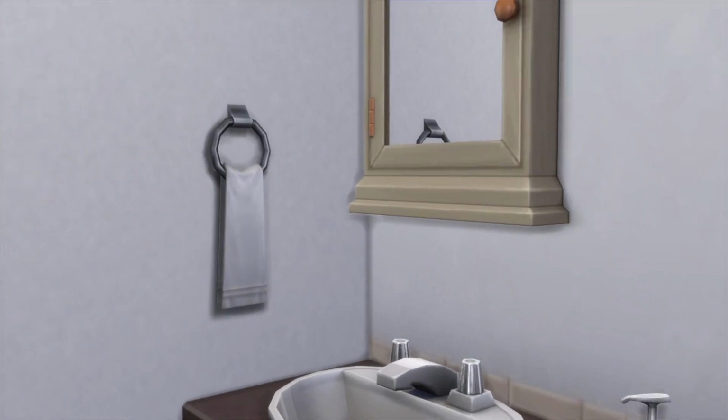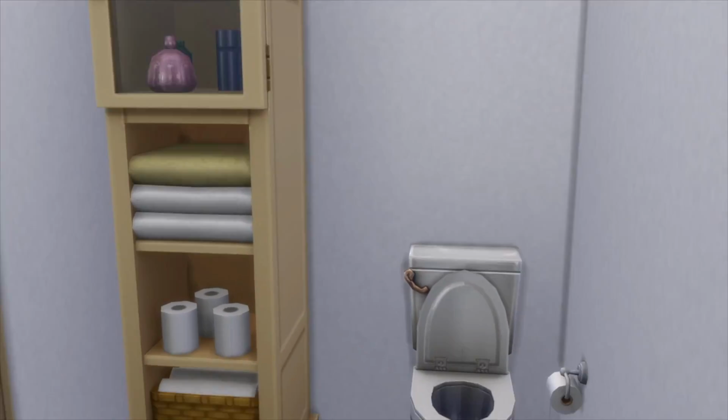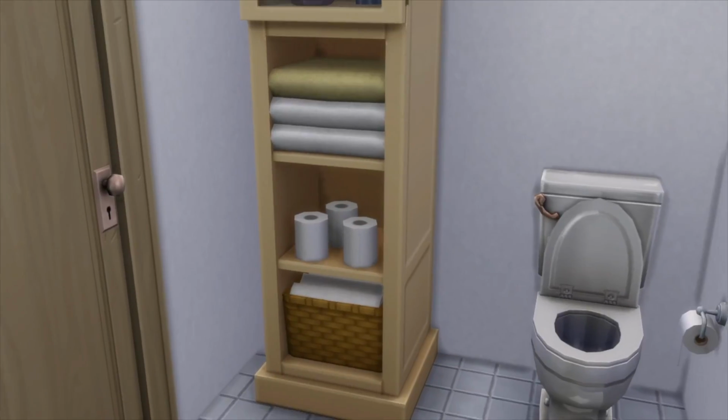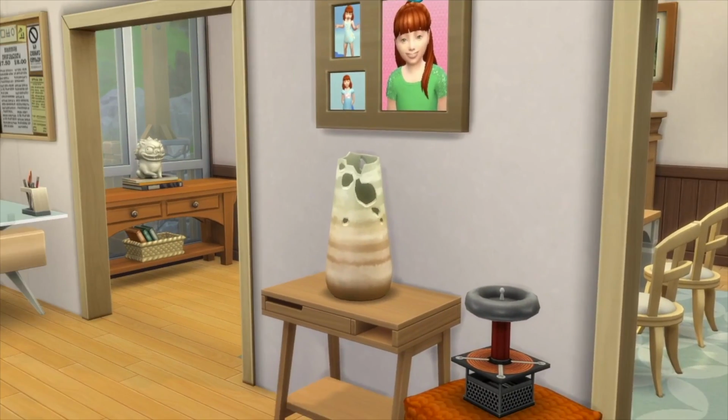Okay. So again, it's a really simple bathroom. Nothing to see here. It's a complete bathroom. I think I might have added that little bathroom cabinet, but that's pretty much it. So yeah, we're going to go through here.